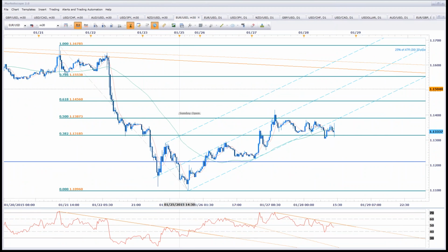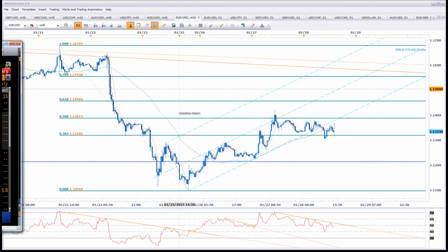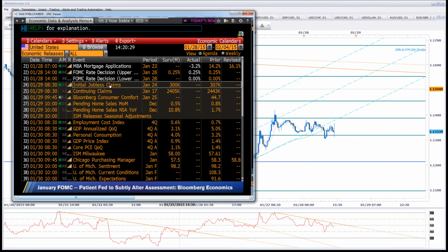So let's take a quick look at what the event risk looks like for the greenback heading into the end of the week. Obviously, tomorrow, initial jobs claims not that big, but pending home sales, with what we've seen the Fed continue to suggest, that the housing recovery remains lackluster. Here's the main event for the week, now that FOMC is out of the way.